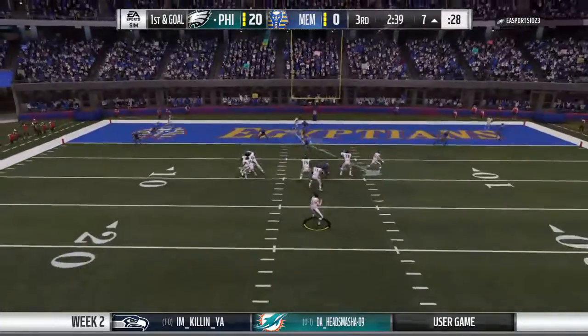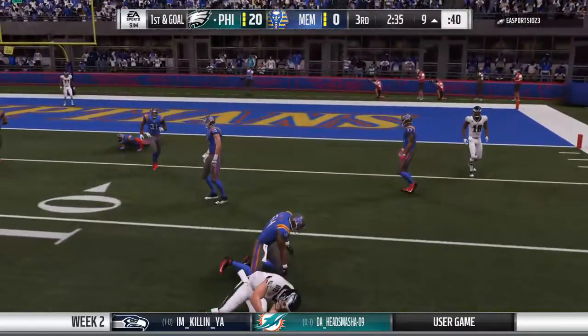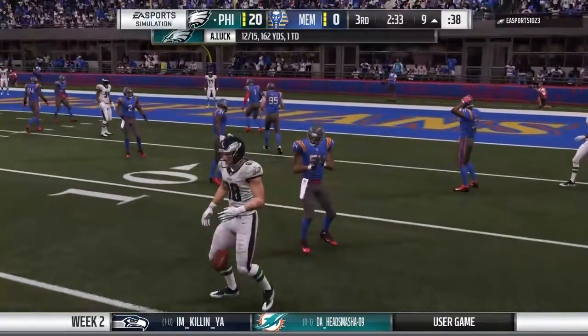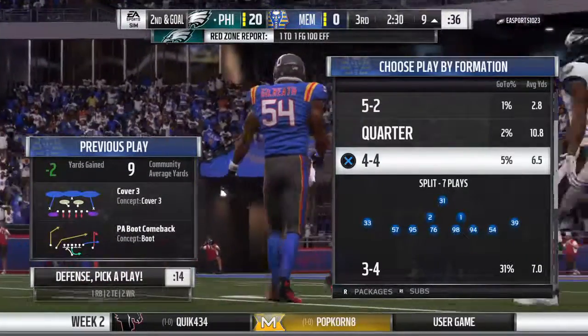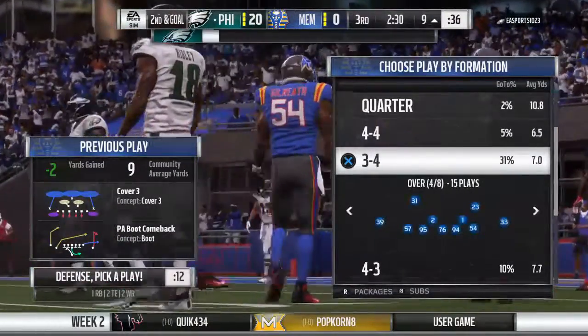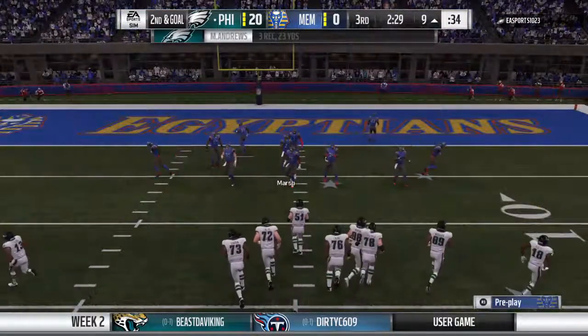Now it's Luck off the bootleg. Sliding out of the pocket. This will be caught just inside the 10. And they'll be driven back here, losing yardage to the 9. That's going to go as a loss of 2, and it'll be 2nd down. Now from the 9, here's 2nd and goal.